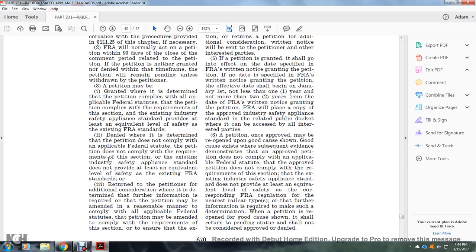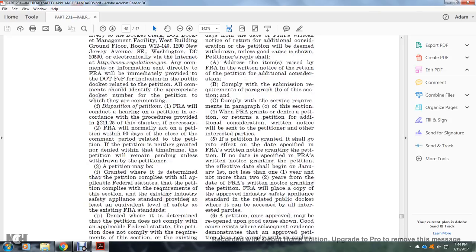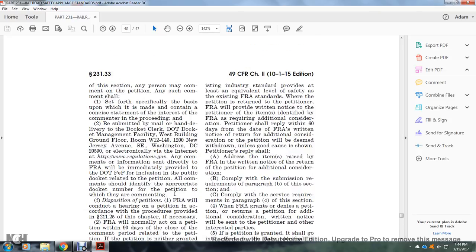2. Denied where it is determined that the petition does not comply with the applicable federal statute, does not comply with the requirements of this section, or the existing industry safety appliance standards do not provide at least an equivalent level of safety as existing FRA standards. 3. Returned to the petitioner for additional consideration where it is determined that further information is required or the petition may be amended in a reasonable manner to comply with all applicable federal statutes and the requirements of this section, to ensure the existing industry standard provides at least an equivalent level of safety as existing FRA standards.